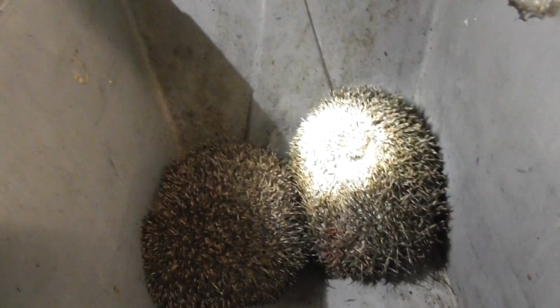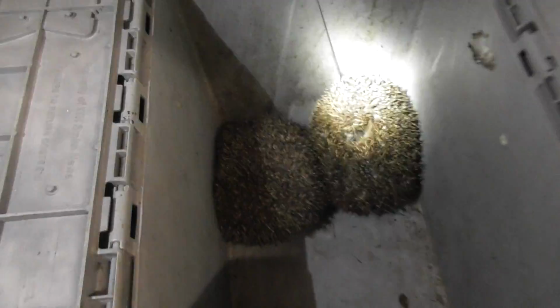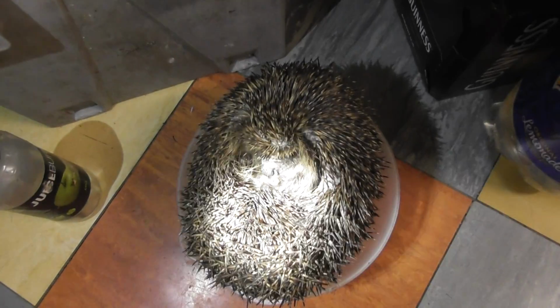I'll just do a very quick look at what's going on in the other box. What's going on here? No, they're still curled up. I can see a bit of red paint on the one on the right. So there we go. Hedgehogs are waking up from hibernation.